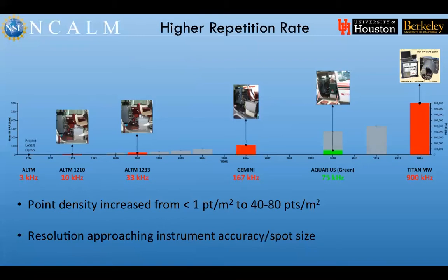When you talk about change detection, a lot of the legacy data sets that we're looking at doing change from recently are in this 2001 to 2010 time period. And in that time period, we're still talking about a factor of 10 or 30 difference in the data rate. So we've gone from point densities of less than a point per square meter up to currently somewhere around 40 to 80 points per square meter. When we get to that kind of level of data, the resolution is actually approaching the accuracy limit of the instruments themselves. Although we've had a 300-fold increase in the repetition rates, the accuracy really hasn't improved significantly. I think we've gotten a little better with processing, but maybe a factor of 2, not a factor of 300.